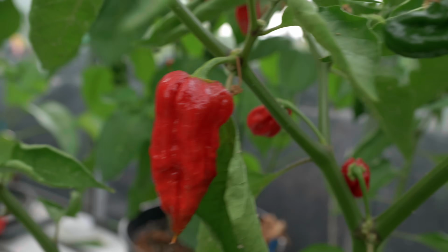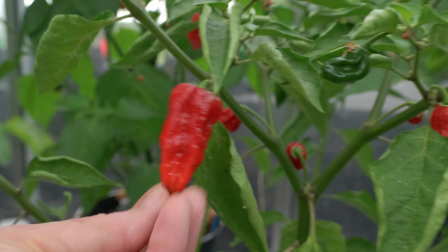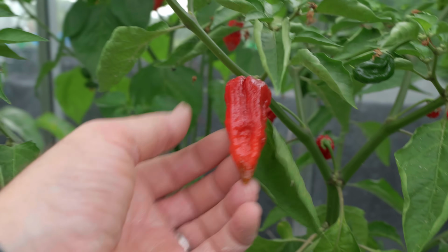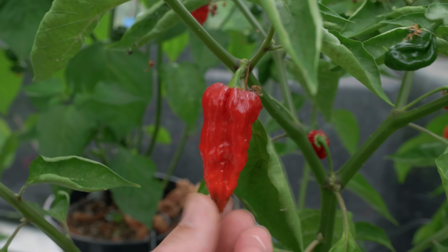And this here, a beautiful specimen of a Dorset Naga. Look at that, lovely fruit. Some other smaller ones on here as well, but as the season goes on, you'll get bigger and bigger fruits. But there's quite a few on here. But that one there is just, that's what it should look like. It's exactly the right phenotype.